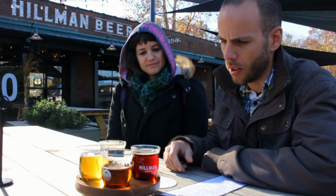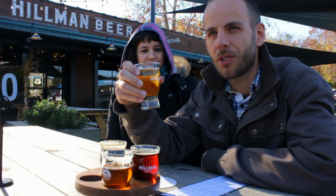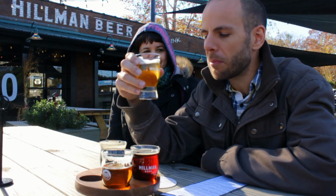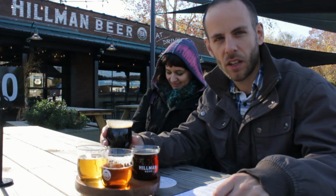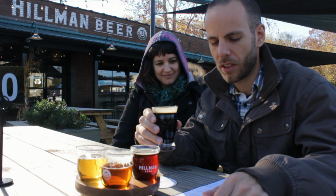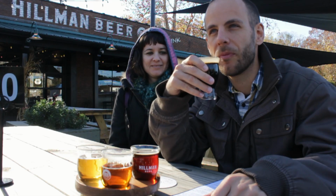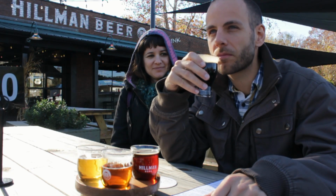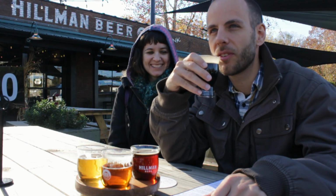Let's do the Saison. I'm pretty big into Belgian beers. Yeah, Saison's really good. So we got an Imperial Stout here too. I'm not a huge fan of Imperial Stout, but I figure I'll try some stuff that I'm usually not into. It's actually pretty good. I could drink this.